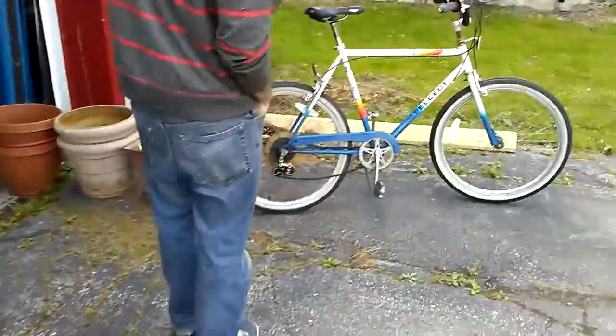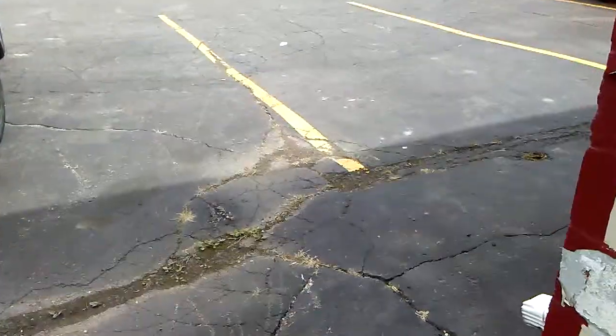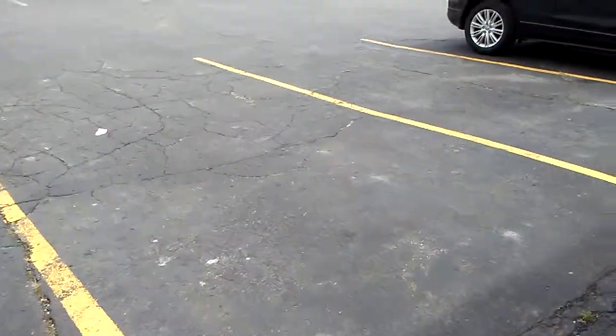We found a rummage sale. It started yesterday, so I'm not sure if we missed all the good stuff or not. Well, we didn't find anything.